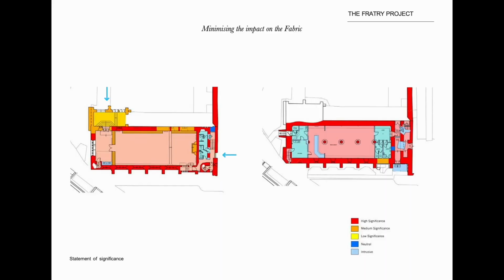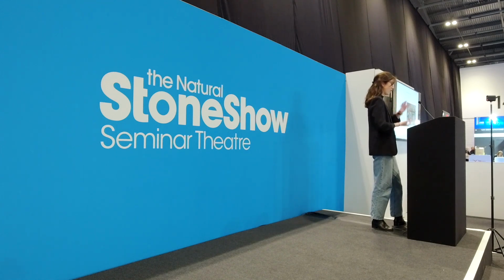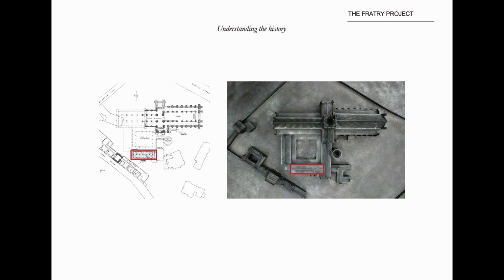So when we started looking at the project, it was not a given where we could make the access, but as you can see on those plans, which are the statement of significance of the fabric, mostly it's high significance, so red, but the porch, because it had been added in recent history, was not. So we started looking at what an access by removing the porch would look like, and ideally we would love to remove this or reverse again this doorway and put it back to its original position.